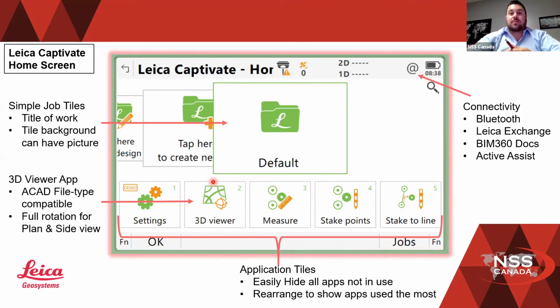in the 3D viewer to simply view it. Down here, you have all your application tiles. You can easily hide the apps that you do not use and rearrange to show your most viewed apps. It's nice and customizable. And when I said you can easily bridge the field to office work, this is basically where I was talking about.